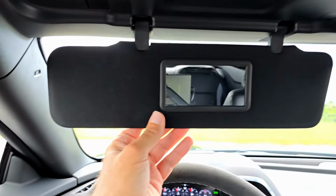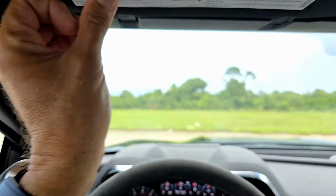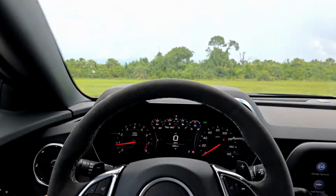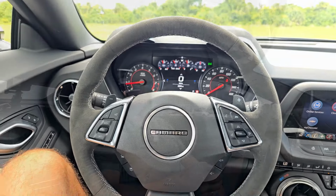As far as the visors, tiny little ones with the mirrors in them, so in case you need to make sure you look good. This is what it is, guys. Let's take it for a test drive, but before that, let's talk about pricing.